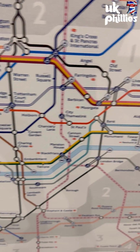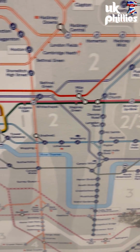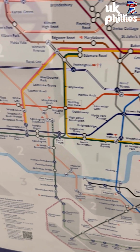The quickest and most direct route to Stratford, where the London Stadium is, would be via the Tube or train, which provides an excellent service when they're running. Now, yes, it does sound obvious, but before you use the Tube and the train, try and familiarise yourself with the London Tube map. It will help you out a lot.